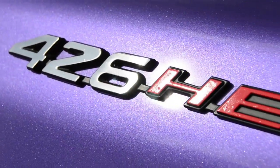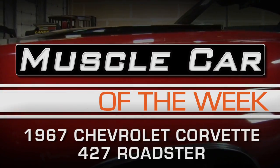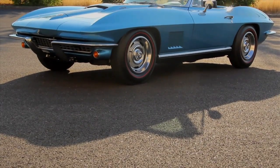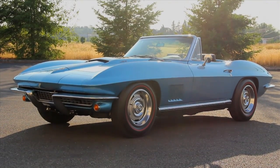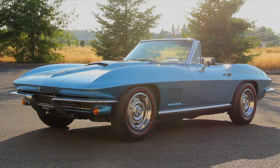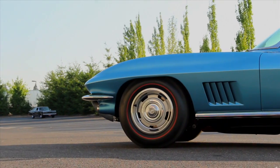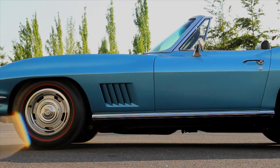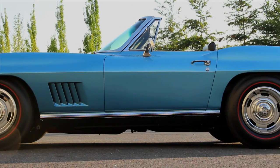'67 was a great year for a lot of things, especially Corvettes. '67 was a big year for the Chevrolet Corvette Stingray. It was the end of what we now refer to as the C2 generation car, as the new Mako Shark-style Corvette would debut in 1968.